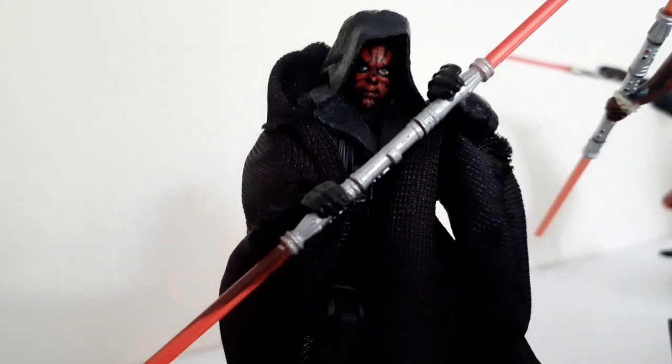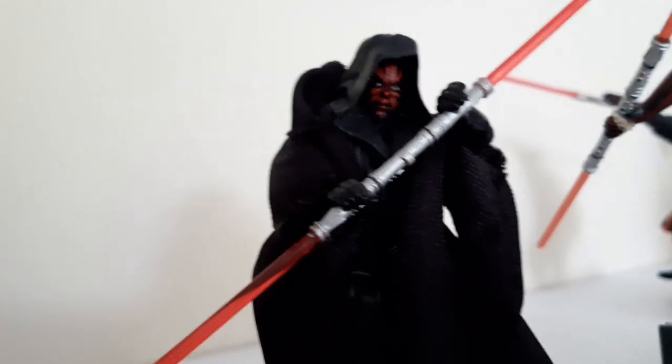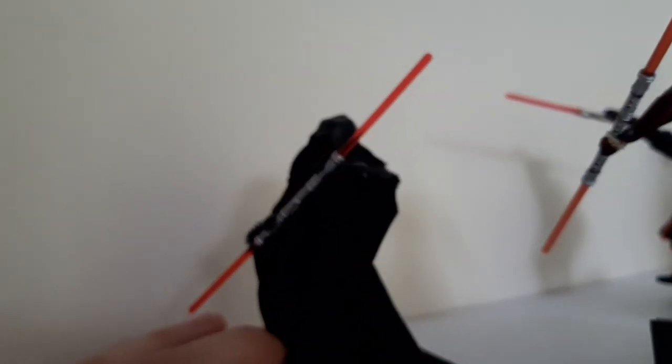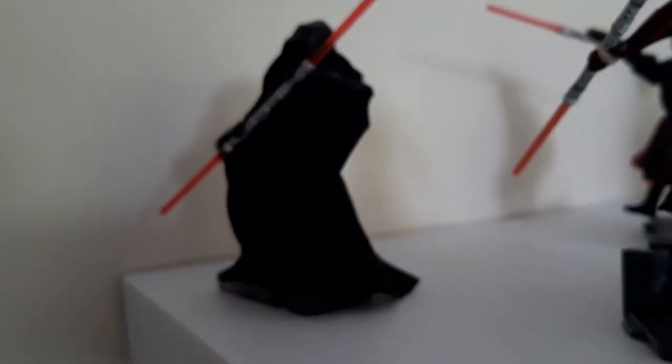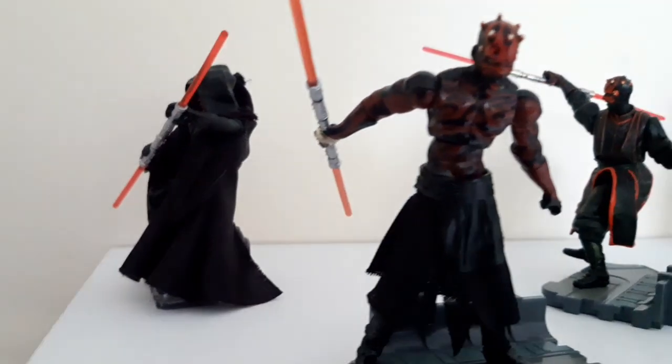So let's give you a close-up look now. Boom! Let's just start on this Maul here. So it's very dark, so I just thought I'd bring him forward. That Maul there has got the head or the hood of a Vintage Collection Maul, but it's actually from the, speaking of Emergence of the Sith, the Emergence of the Sith 2-pack that came with Darth Sidious.